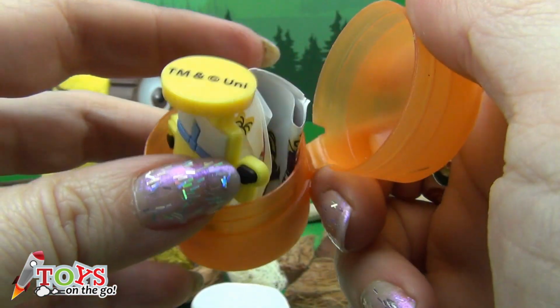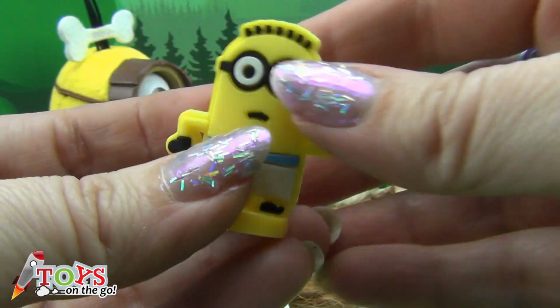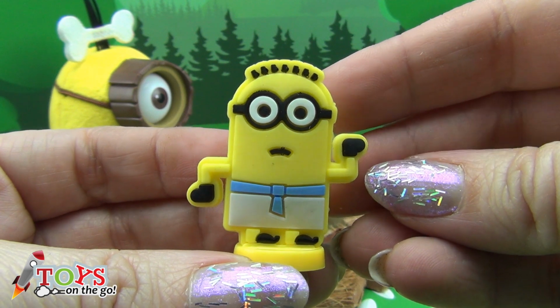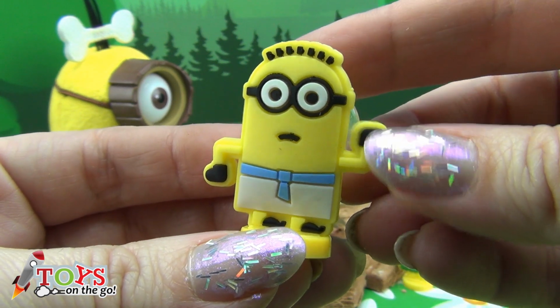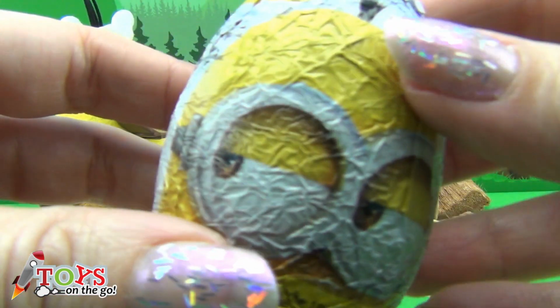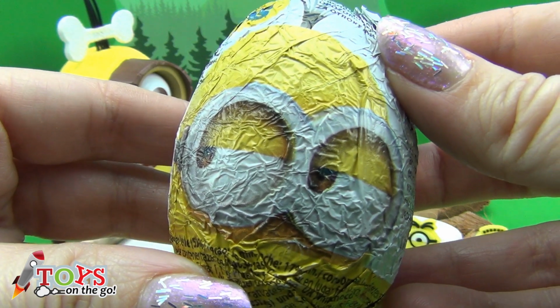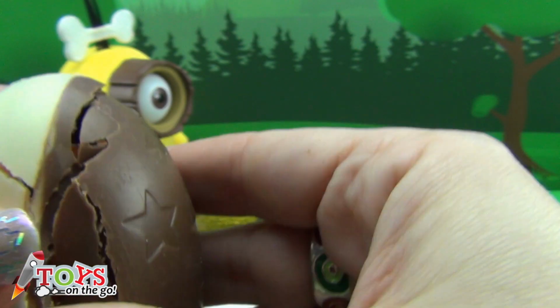Let's see what comes out. Look, it's Tom dressed as an Egyptian. I love it. I'll put him here. Now there are only two left. I break the chocolate.